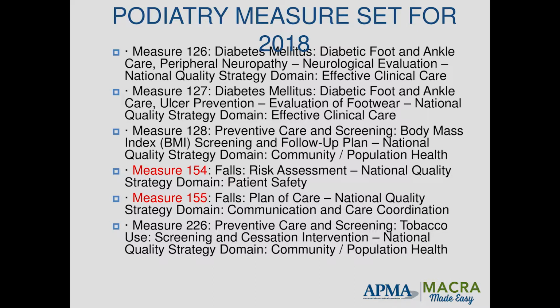If you do a measure set, that's it. We have 6 in our measure set. You do those 6 measures in the podiatry measure set, I would recommend doing those. All of those in there, you do them once per reporting period. So once you've seen the patient and you've done it, then you're done with it.